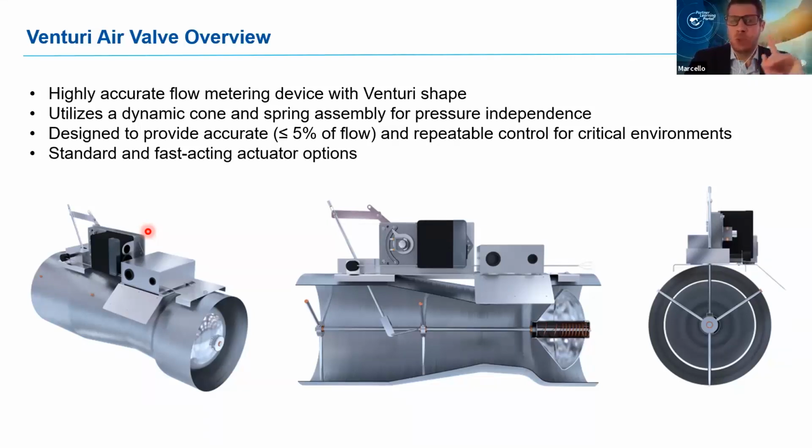The first difference between the Venturi valve and VAV boxes and measured airflow valve is that we don't have any sensor. We don't read any differential pressures. We don't read any airflow. We don't read any pressure velocity. We don't read anything. The only thing we need to read is the position of the valve.